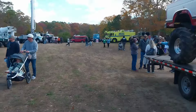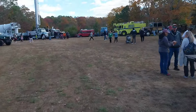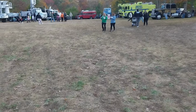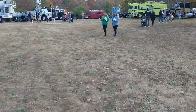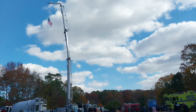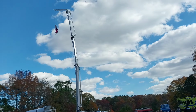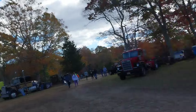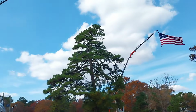There's so much going on. This is easily... And look at this. Some of the trucks that are cranes and stuff, they actually have the American flag being flown from way above. I know, I took some pictures.